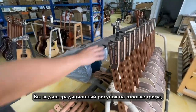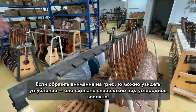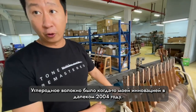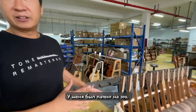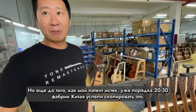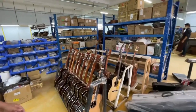You can see some of the half-finished guitars here. This is a very traditional torch inlay for traditional style instruments. We have different kinds of truss rod, and you can see this channel here. This is for carbon fiber. This is my patent from 2004. I'm the first in the whole of China to do carbon fiber reinforcement for the neck. My patent has expired, it's 10 years only. Even before it expired, over 20 or 30 Chinese factories were copying my paper. There's nothing I can do. Now I don't patent anymore, because every time I patent, somebody copies.